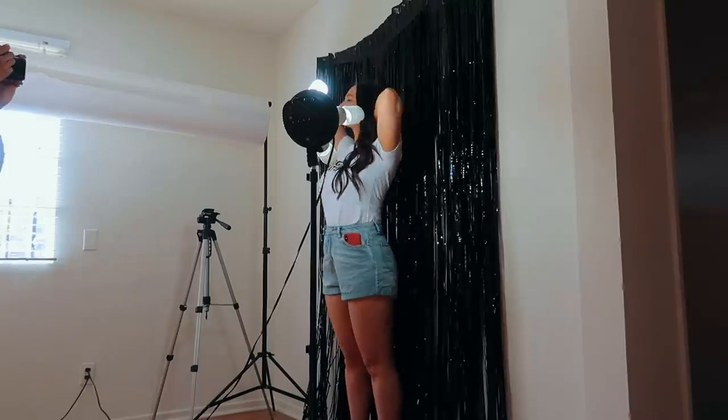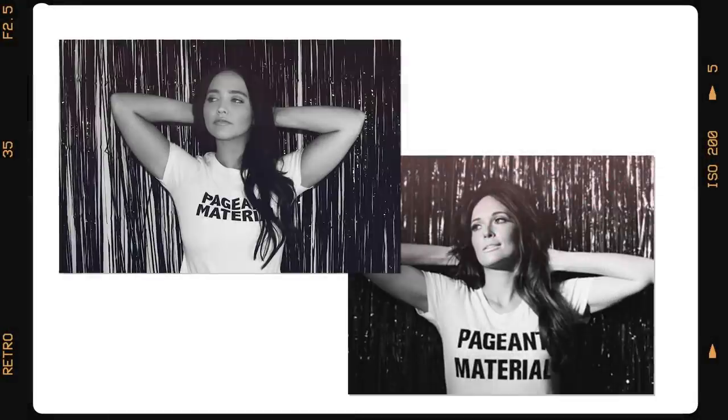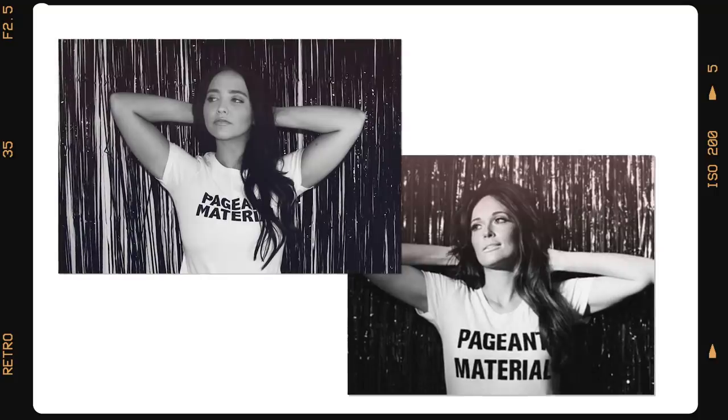Amazing. I would give us an 8 for this one only because the background could have been a little bit more full, you know what I'm saying? And I could have tilted my head a little bit better. So I'll give us an 8, but the shirt, the hair, the look, the body movement, I feel like other than that, we pretty much killed it.